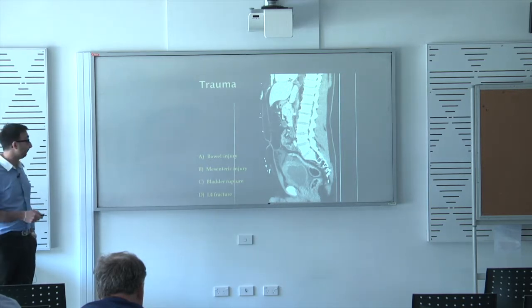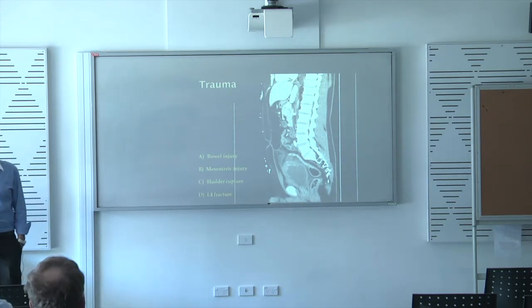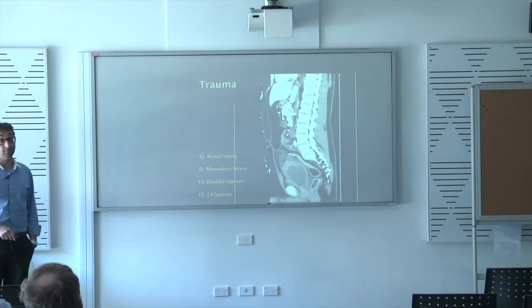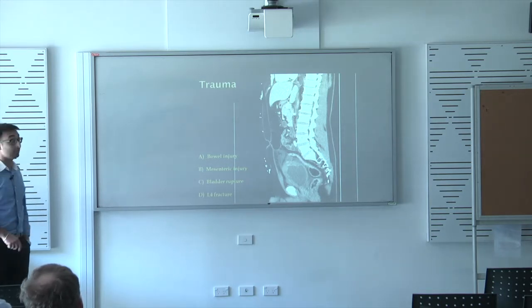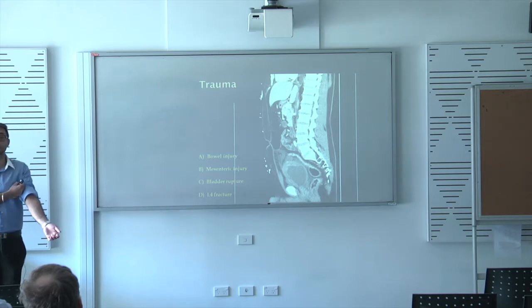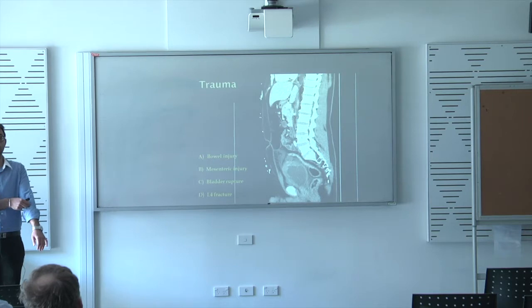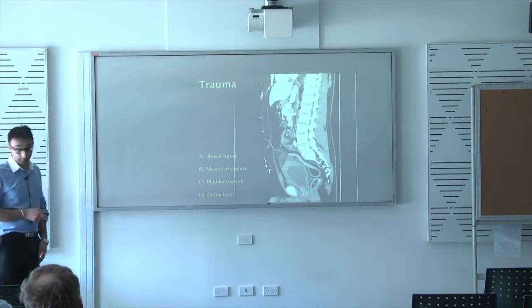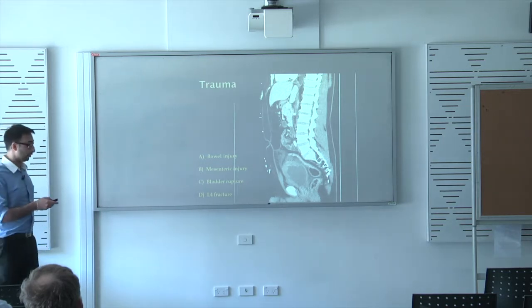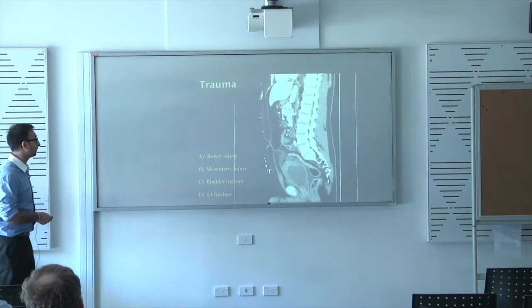Okay. Anyone go for an L4 fracture? No one. Anyone go for a bladder rupture? Few takers. Anyone go for mesenteric injury? Cool, I like it. Anyone go for a bowel injury? Yeah. So this ended up being a bladder rupture, and it's a tough one because I've only given you one sequence. Ideally, I'd have the whole scan for you to scroll through.